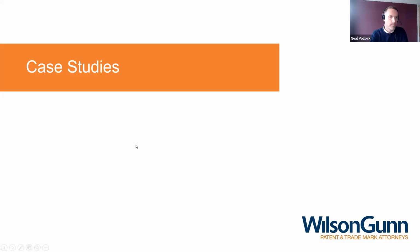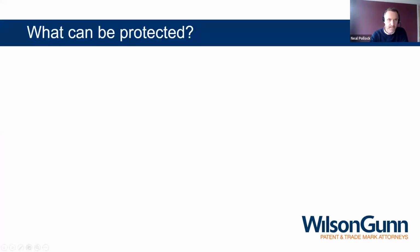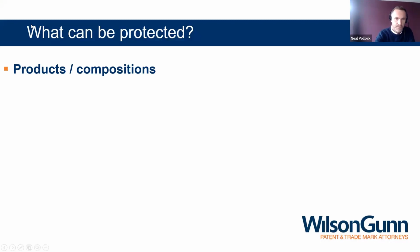As Henry mentioned in his introduction, I'm just going to run through a couple of examples, some real world case studies, of the type of things that can be protected in the advanced materials field. So what can be protected? You can protect products and compositions. That may, for example, be an alloy composition to a particular steel alloy. It could be a polymer composition, ceramic composition. It could also be a product which is formed from that composition. All of those things are protectable.